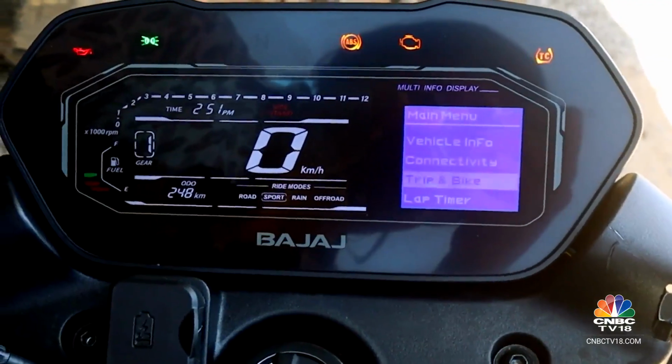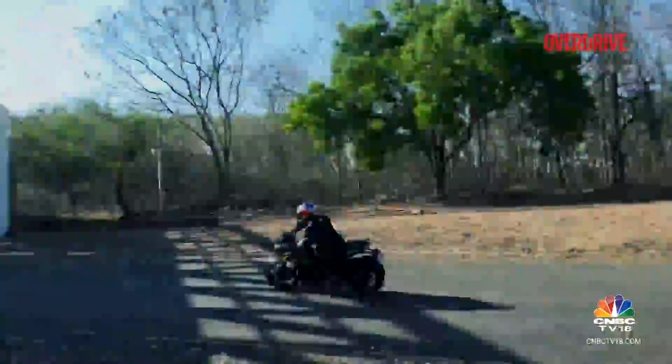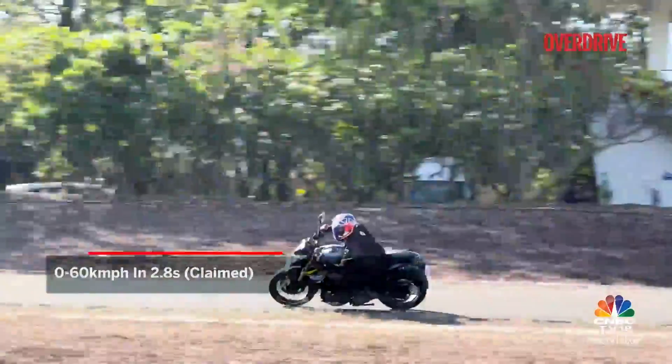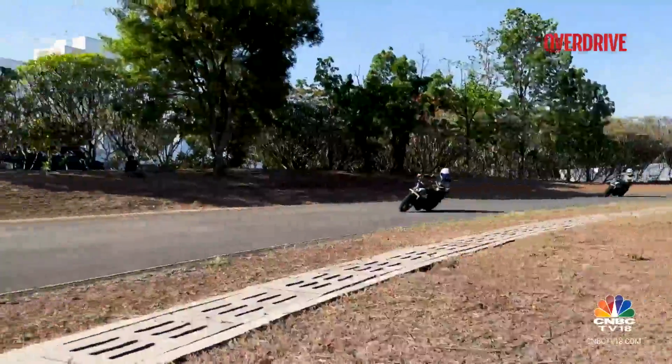I almost forgot, the NS400Z's also got a lap timer in there. So we simply had to see if it was track worthy over at the Bajaj test track in Chakan. And it unsurprisingly was. Now, although this bike feels like it's built to a budget, it definitely is a thoroughly entertaining machine, this.